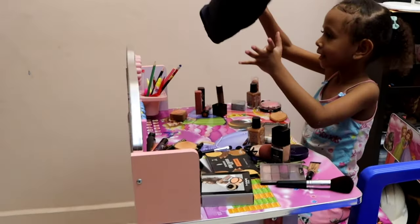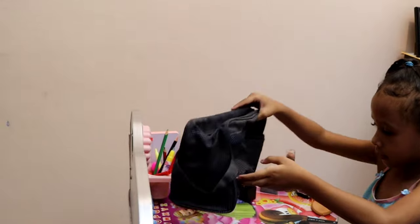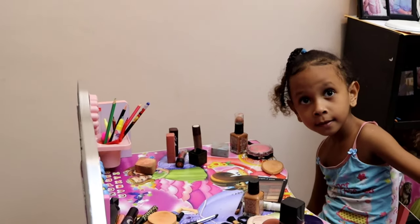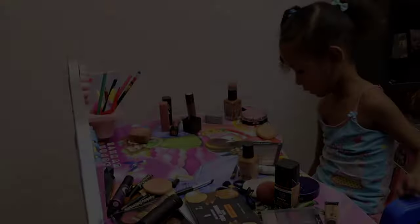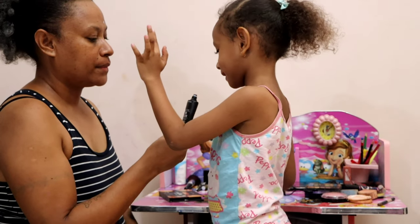What's that? You already set up. Okay, you set your table properly. Put the bag down. You can put the bag over there. Over there? Yes, next to my table. Yeah. One dot up here. Mommy, what is this? Show it to the camera.